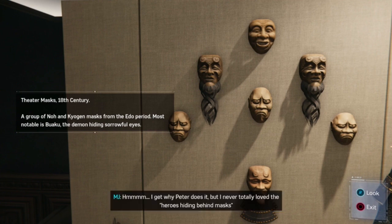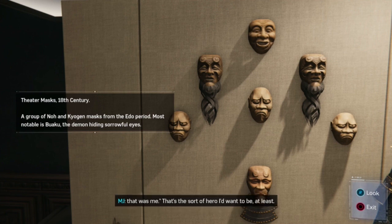Who would have thought that Wilson Fisk is really a huge weeb? I get why Peter does it, but I never totally loved the heroes hiding behind masks thing. Feels like part of being a hero is standing behind your actions. Being willing to say, yeah, that was me. That's the sort of hero I'd want to be, at least.